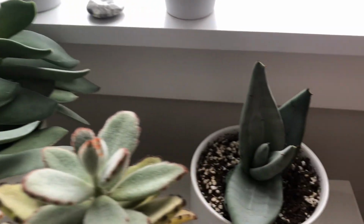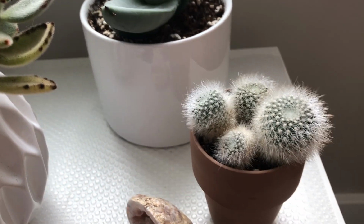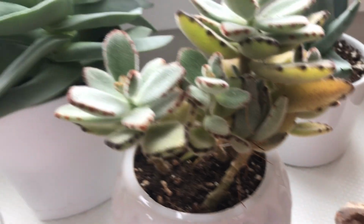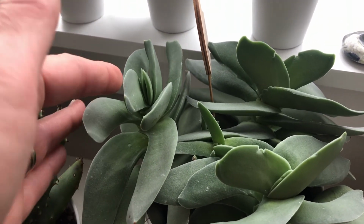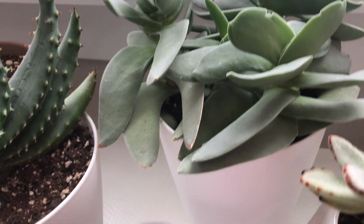There's another aloe here in the corner. And then I have a little Mammillaria with the geode Crassula that I don't show you very often. It has grown so wonderfully. This is Crassula Propeller plant. Look how big it is.